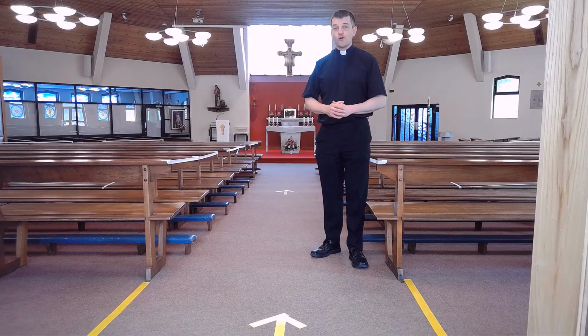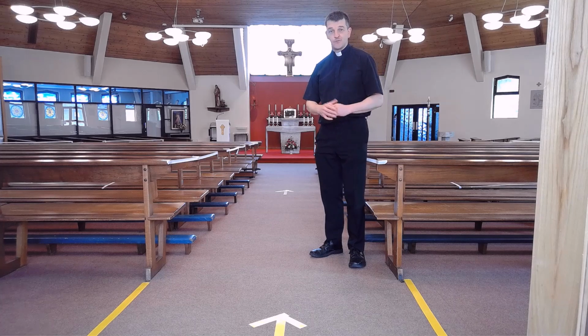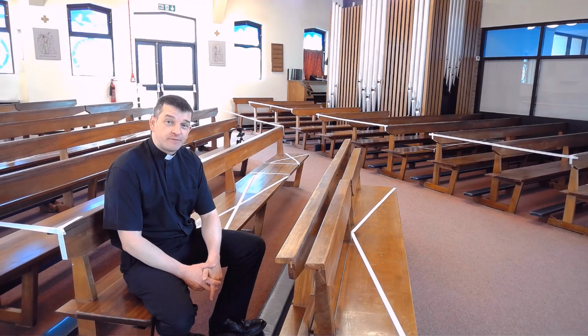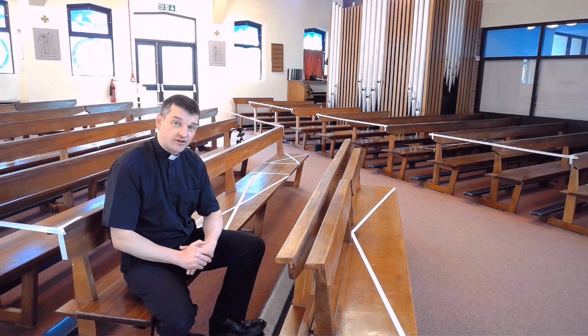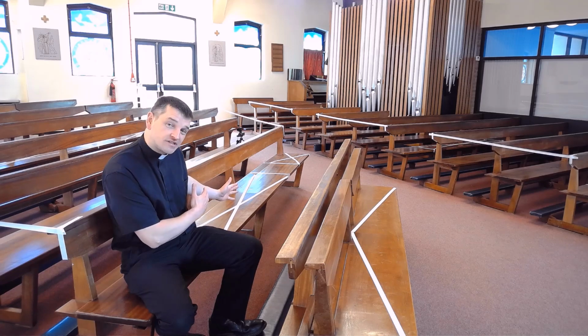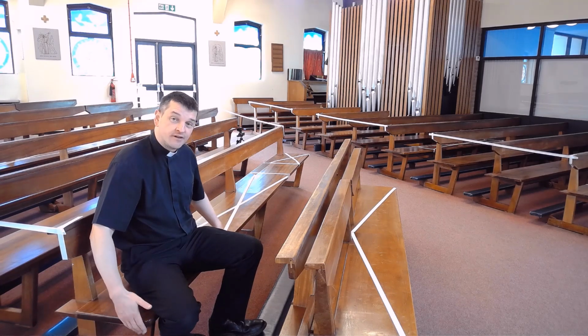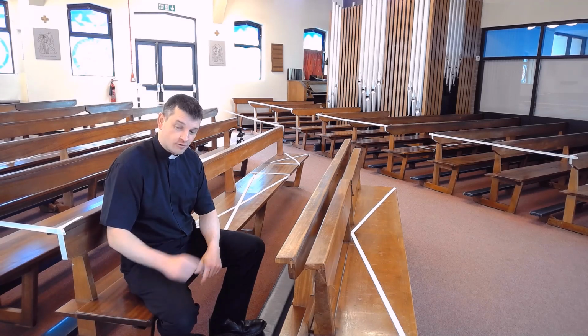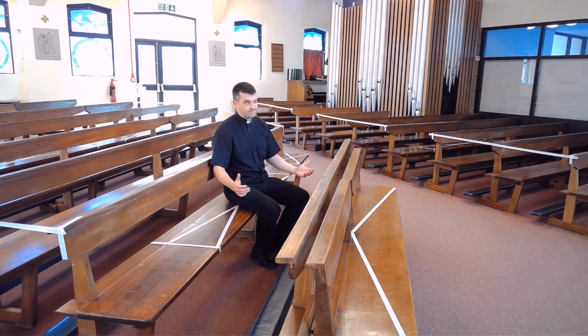Inside the church, there's a one-way system. So you'll come in through the main doors, go down the centre aisle and find your place. And then when you're ready to leave, you'll go out through the emergency exits. You'll notice that many of the benches have been taped off to make sure that we all keep 2 metres apart. And on the benches that we can use, there are tape markings to show where you can and can't sit. So please don't sit anywhere where there is tape on the bench itself. In the gaps between the tape, you're fine. So you're okay here, and you're okay here, but please don't sit here.